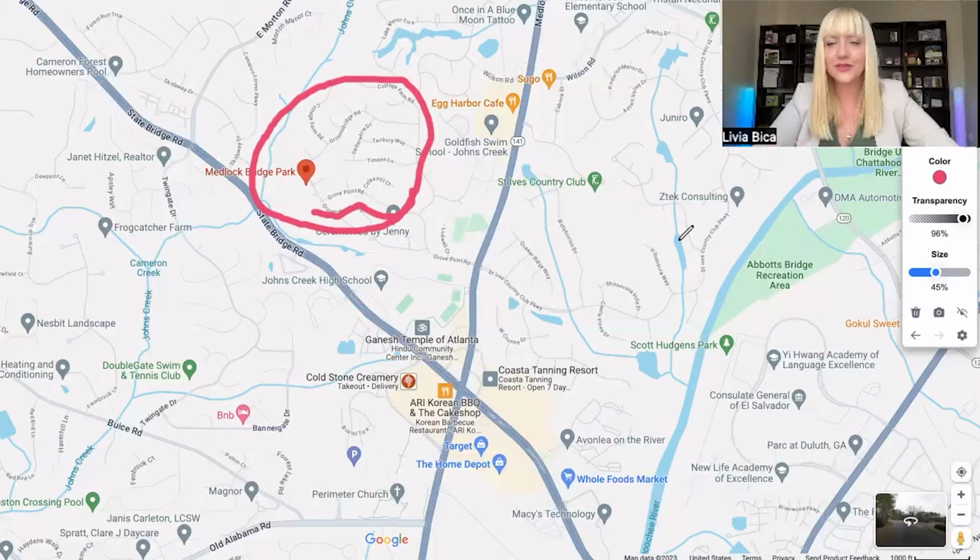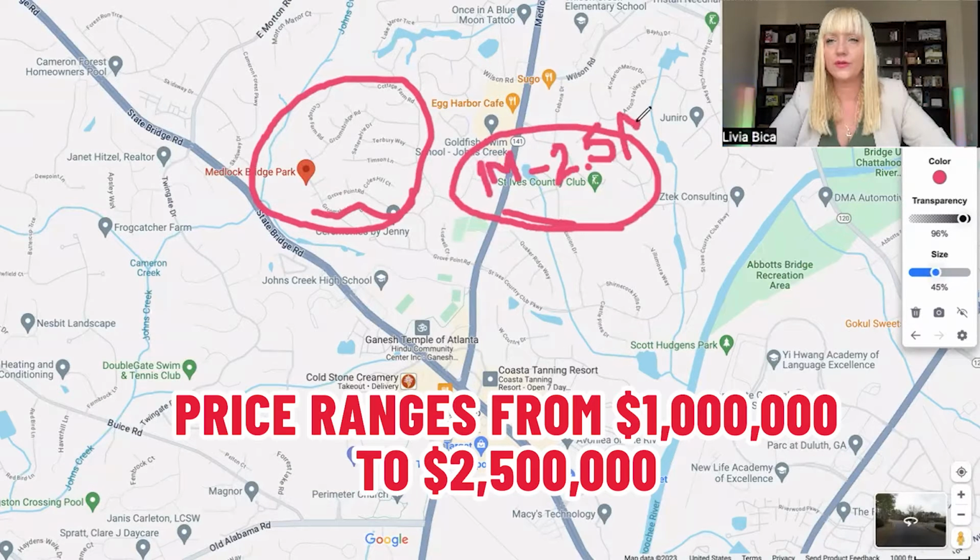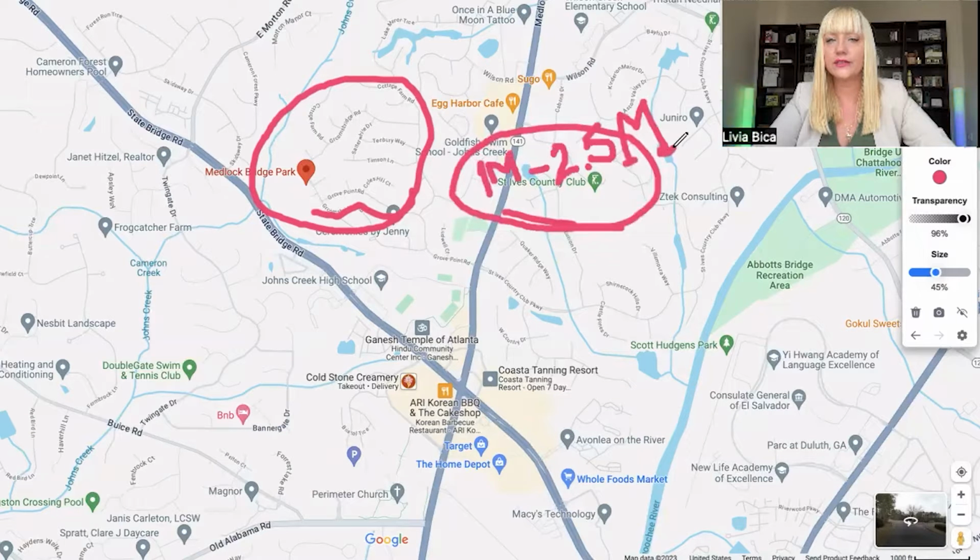What an amazing subdivision, you know. We also have St. Ives Country Club, which is right here next to Medlock Bridge. This is another amazing subdivision. It's a golf club community, gated. The homes here are selling between 1 million to 2.5 million right here in St. Ives, which is right next to Medlock Bridge Subdivision. Gorgeous, gorgeous subdivision, golf club community.